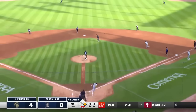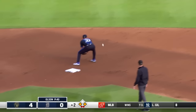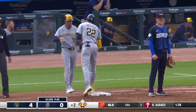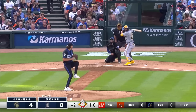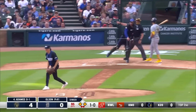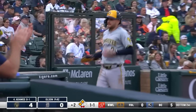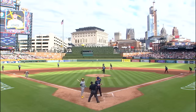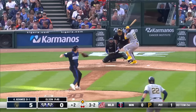2-2. Yelich lines one into right center field. That's going to get down for a base hit. Turang rounds second. He's on his way to third. And the hit parade continues in the second inning against Reese Olson. Brewers have him on the corners now for Willie Adames. Yelich goes. Throw down to second base. Nobody's on the bag, and Turang is going to take home. That'll be a double steal for the Brewers. Colt Keith never went to cover the bag. Yelich swipes second, and Bryce Turang just sauntered home.